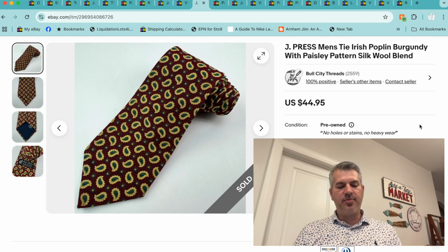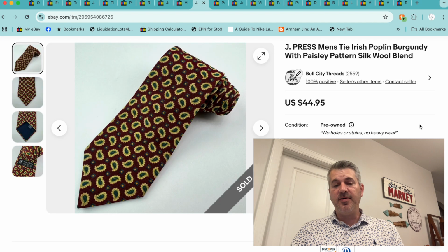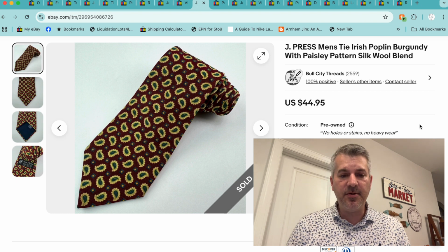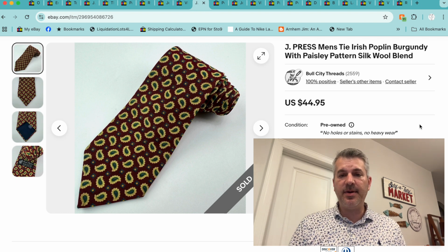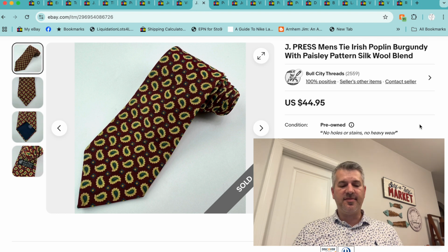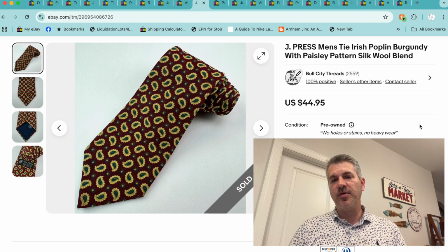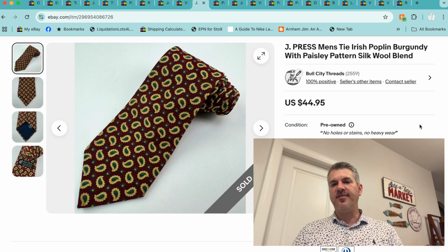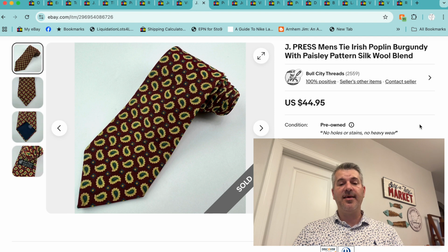Here is a J-Press tie. This was also featured in a video recently. I did a working tie haul video where I was showing off ties and talking about them as I was photographing them to list. And I had found 5 or 6 J-Press ties. This one did take a little while longer to move than some of the other ones, but it did sell for full price, $44.95, and that took right about 4 months to sell. I got that for $2 at a Salvation Army, so that's a great flip there.